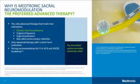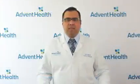So, sacral neuromodulation for bowel control is delivered by the InterStim system, and it has demonstrated superior efficacy to medications. Also, it is being recommended by societies such as the American College of Gastroenterology as well as the American Society of Colon and Rectal Surgeons.